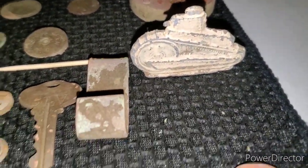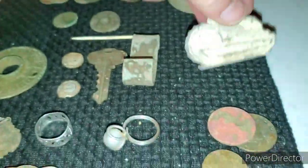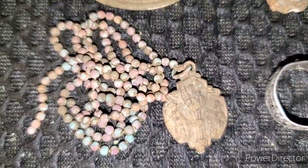But it was made, I guess, to stand up like that, like as a kid's toy or something maybe. But very heavy, made out of lead there. So that was kind of cool. I did get some jewelry. I got this St. Christopher medal, which had the chain in the hole with it.